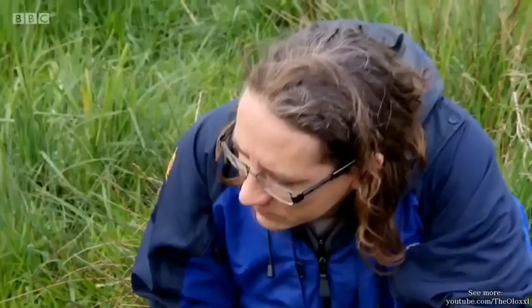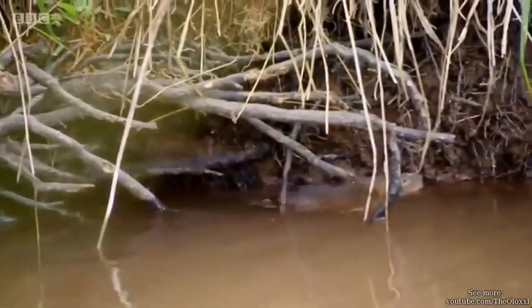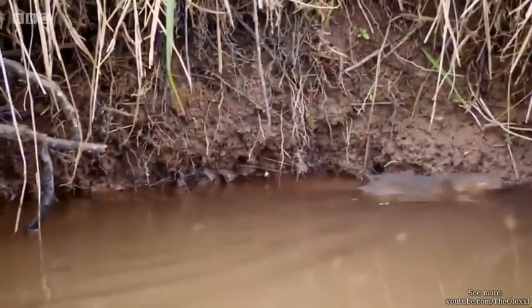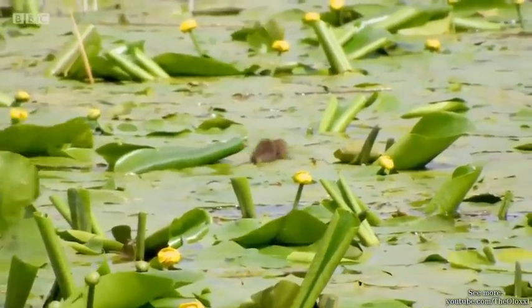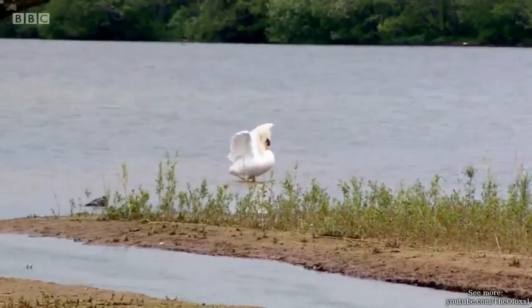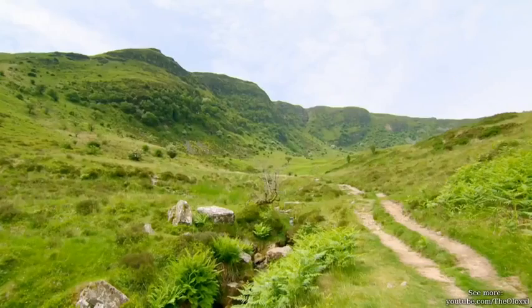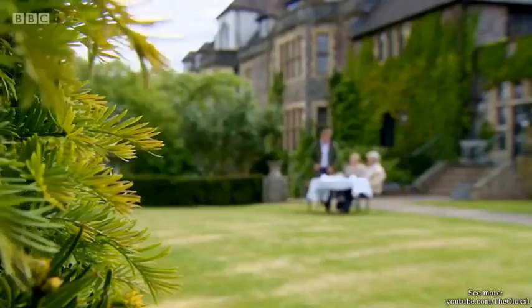This reintroduction project has far-reaching and long-term benefits for the biodiversity of the lake area, and provided the water voles continue to thrive, the Environment Agency will be looking to release more of them at other suitable sites across Wales. And just like the water voles, we're hoping that Craig and Sophie have found their ideal habitat here, because it's time for them to reflect on the 3 properties they've seen.